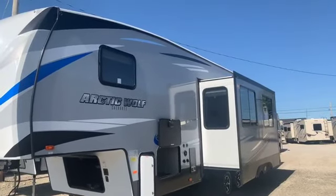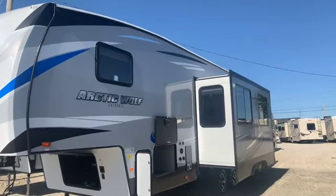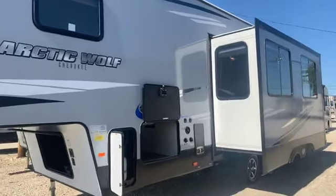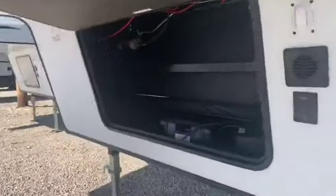So exterior sidewalls are all going to be a laminate construction. They are gray on the outside. The sidewalls really look sharp, stands out amongst the other trailers in the campground. I do have a couple cool things up here. Big storage compartment up front here.